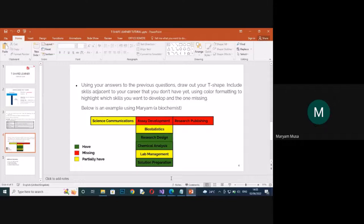And you're going to use color-code formatting to represent the ones you have, the ones you're missing, and the ones you partially have. So green denotes the ones I have, meaning I have acquired research design, chemical analysis, and solution preparation. The one that I'm missing, that I've not acquired yet, is asset development and research publishing. And the ones I partially have, which means I am still developing them, I have not fully acquired them, are science communication, biostatistics, and lab management.